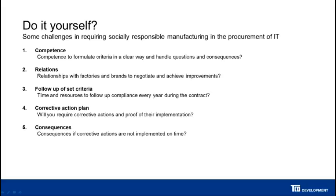And finally, you need to have some consequences in your contract so that if the contract is violated, if some of the criteria you've set up are not fulfilled, there need to be some kind of consequences for the factory and for the brand owner who supplied those products for you. This is also a driving force to ensure that corrective action plans are implemented in time.